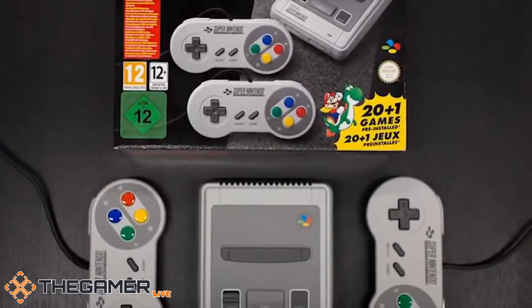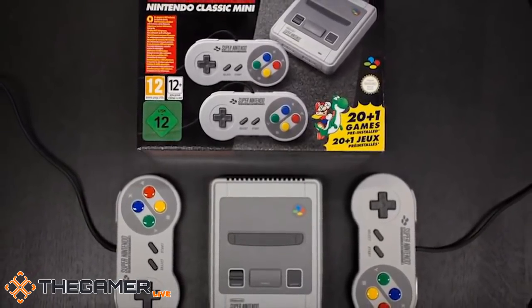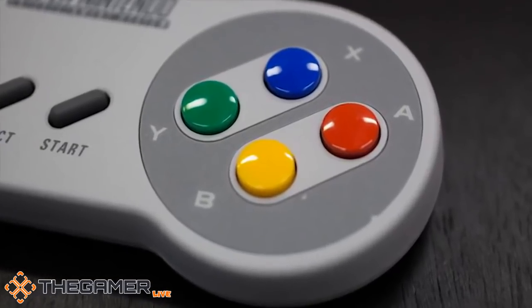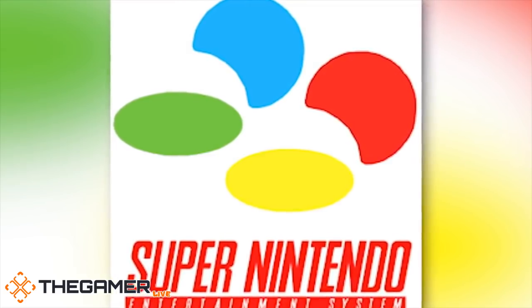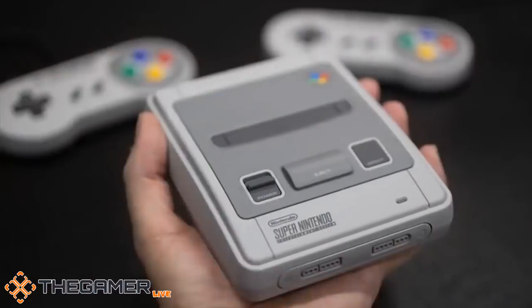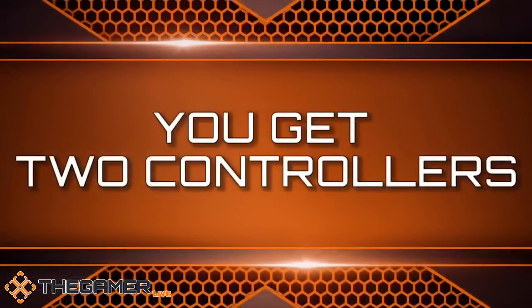Released as the Nintendo SNES Classic Mini, this console is a mouthful to pronounce, but it will most certainly be turning heads. It's packed with some colorful buttons and the iconic Super Famicom logo on the upper right of the console. If you want to get your hands on one of these models in North America, you'll probably have to pay a pretty penny.